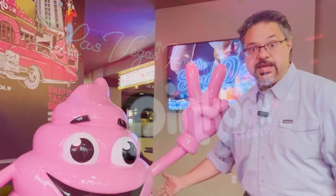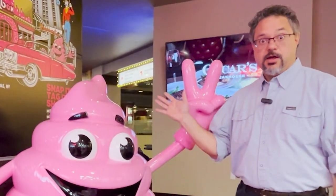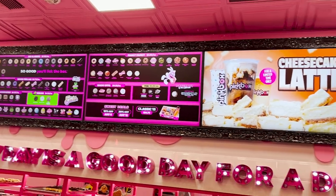We're just off of Fremont Street at a place called Pinkbox Donuts. Now I'm here with my buddy Pinky. You'll notice Pinky is in the shape of poo. I hear that you can get a donut here in the shape of poo that you can actually eat. And that's what I'm going to go up here to find. Come on, let's go find it.